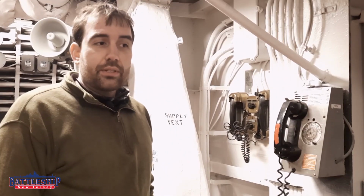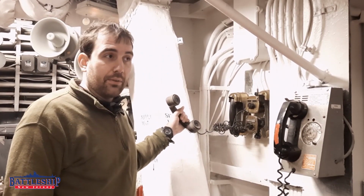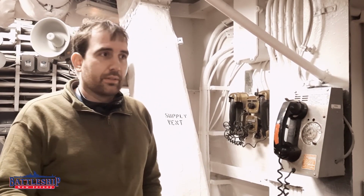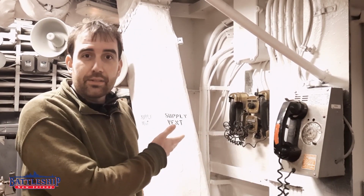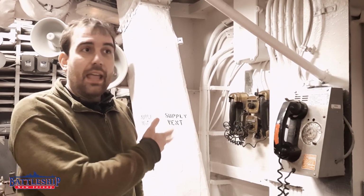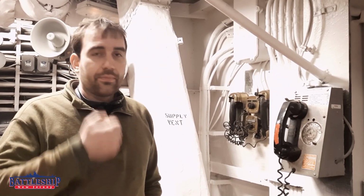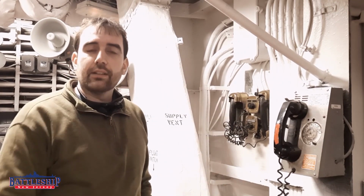What I think is the most interesting type of phone on board are the sound-powered phones like this one. The other types of phone systems we've talked about, with the exception, of course, of the voice tube, require power to run. What powers a sound-powered phone? Sound. This is the naval equivalent of 2 cups attached by a string. There is a membrane inside the speaker on the phone so that when you talk into it, that membrane vibrates and creates enough power to transmit your message over a regular telephone line.